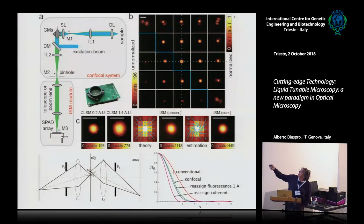You can take advantage of this additional information, and when you reconstruct your image, this is the conventional distribution in space of what's going on. This is the advantage in terms of confocal, and this is the advantage you can get using this additional information, reassigning energy coming from the sample to the point you're interested in. This is what this system makes.